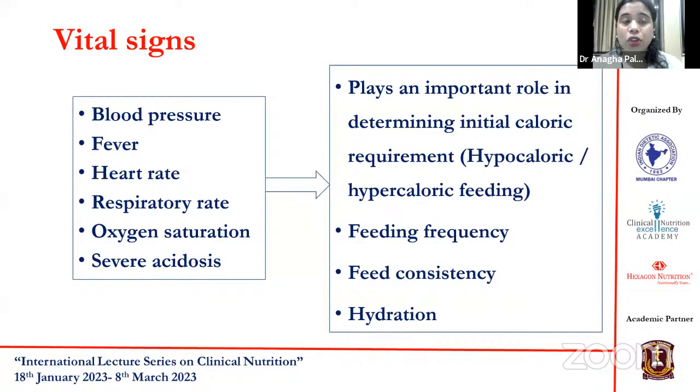So based on these parameters, if all these parameters are fine, and if the patient is hemodynamically stable, that term is very important. So if the patient maintains these signs well, and if the patient is hemodynamically stable, only then we can start feeding the patient. So as they say, as soon as the patient is hemodynamically stable.